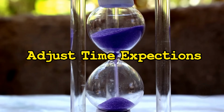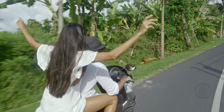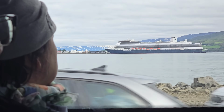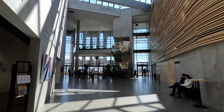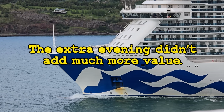And second, adjust your assumptions about time. Since it's overnight, it's easy to assume you have lots of extra time to tour. In our case, the evening was limited due to closures, so we had to maximize our time for the next day when things were open again, at different hours of the morning. We found that the extra evening didn't add much more opportunity than a one-day port of call.